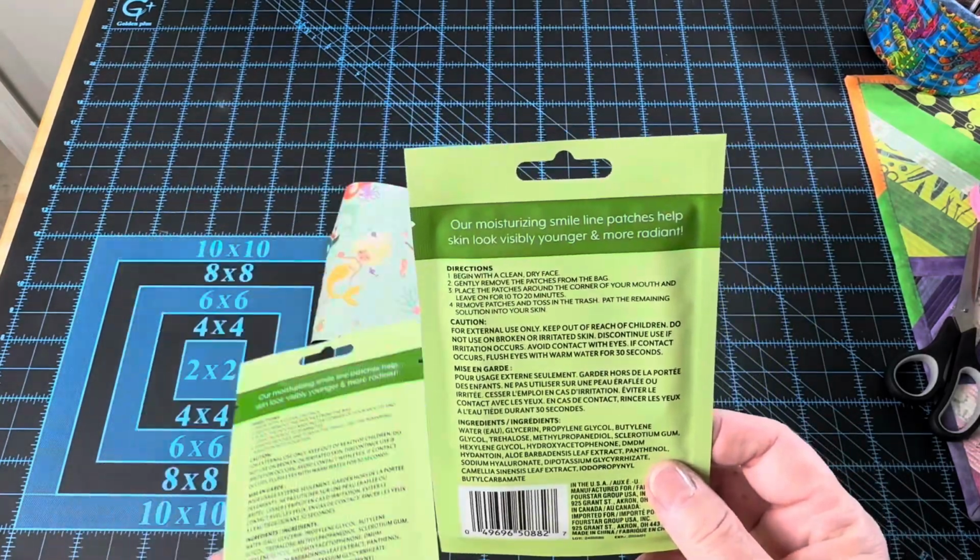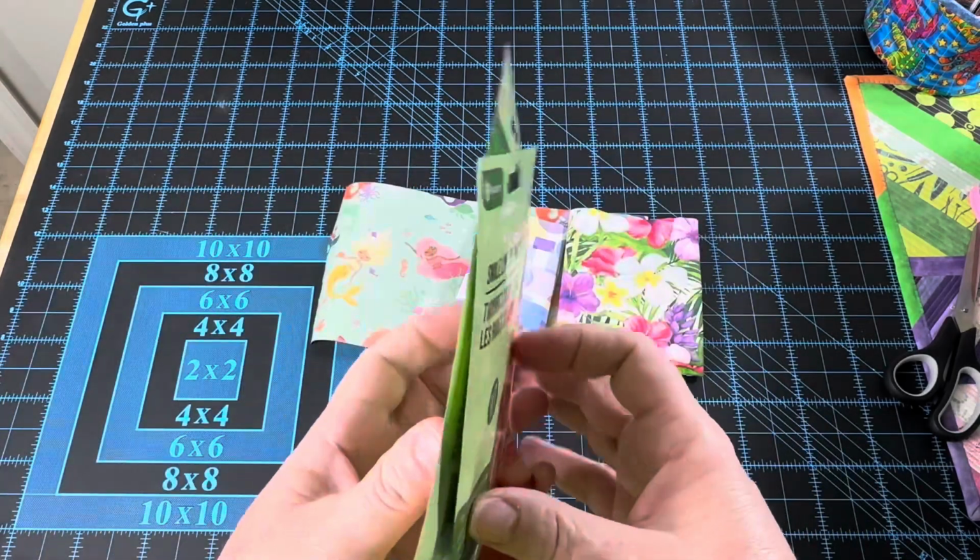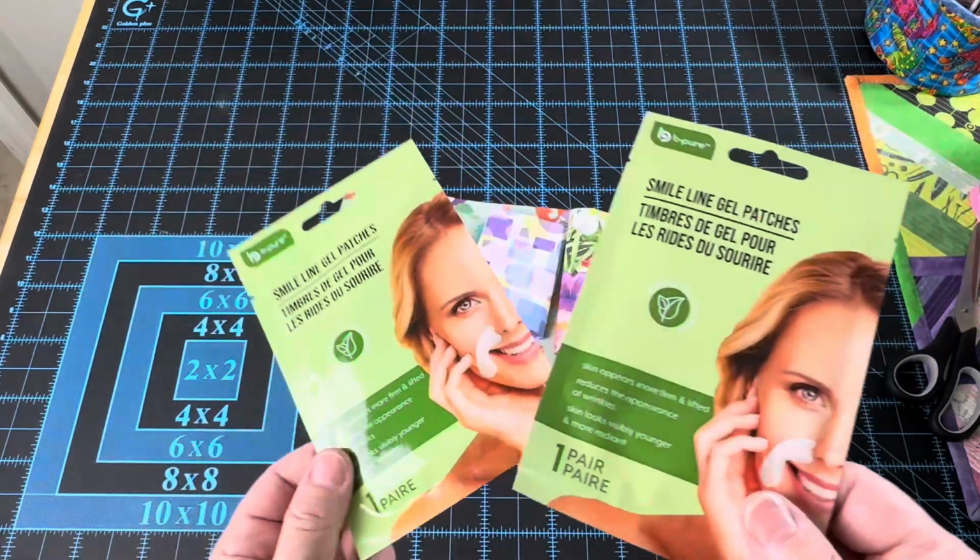Her moisturizing Smile Line patches help skin look visibly younger and more radiant. There you go, my friend. You will now be younger and more radiant.